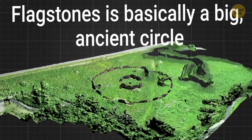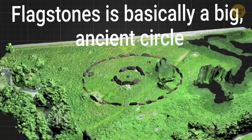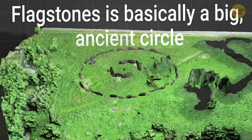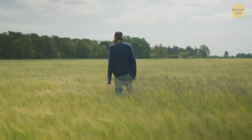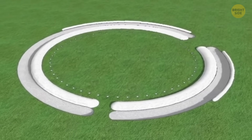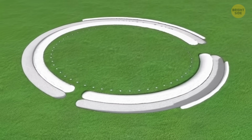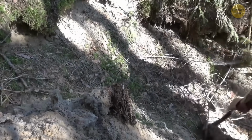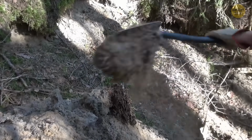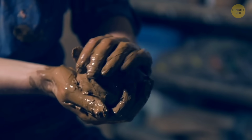Flagstones is basically a big, ancient circle that popped up right where early farming communities were spending their time. If you went there today, you wouldn't see any obvious walls or banks, but if you look inside the pits that make up the circle, you'll find chalk rubble from both sides. That's a clue that when people dug these pits, they used the dirt and chalk they took out to build up banks both inside and outside the circle.